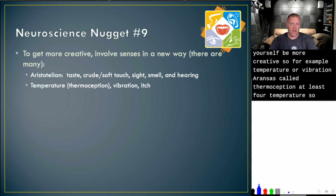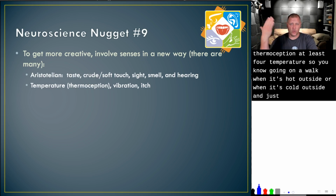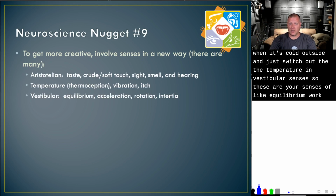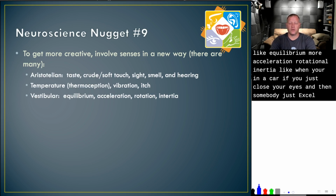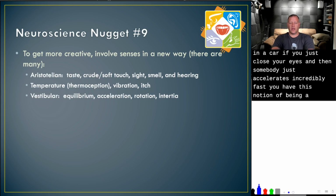So try going on a walk when it's hot outside or when it's cold outside, and just switch up the temperature. Vestibular senses. So these are your senses of equilibrium or acceleration, rotation, inertia. Like when you're in a car, if you just close your eyes and then somebody accelerates incredibly fast, you have this notion of being accelerated forward, right?